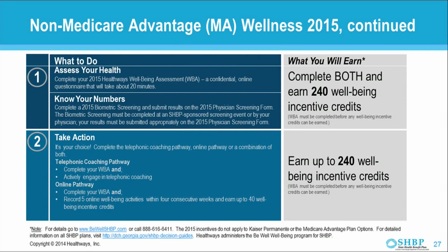For the online coaching pathway, retirees will earn 40 well-being incentive credits for each online coaching tracker they use over a 6-month period. The maximum any retiree or spouse can earn in the coaching pathway is 240 well-being incentive credits. For example, the retiree completes the online exercise tracker 5 times within 4 consecutive weeks and earns 40 well-being incentive credits. The retiree then decides to join the telephonic coaching pathway. Once the retiree completes and actively engages in the telephonic coaching, the retiree will receive 200 well-being incentive credits because the retiree has already earned 40 credits from the exercise tracker. The maximum that can be earned is 240 well-being incentive credits.